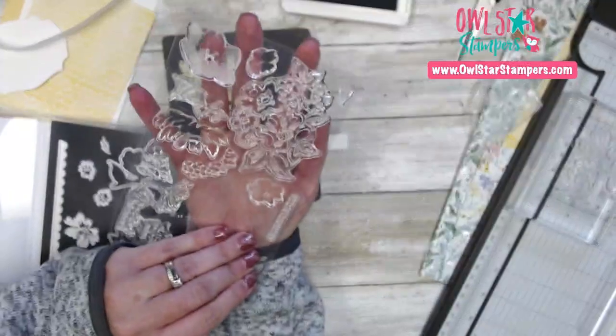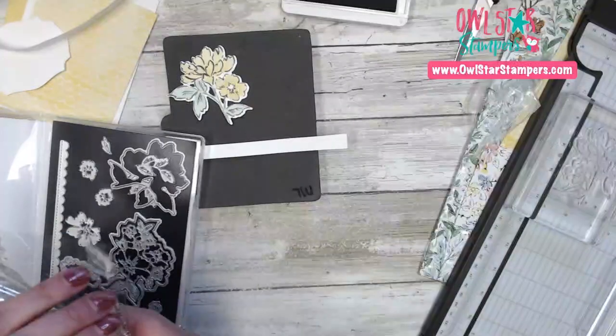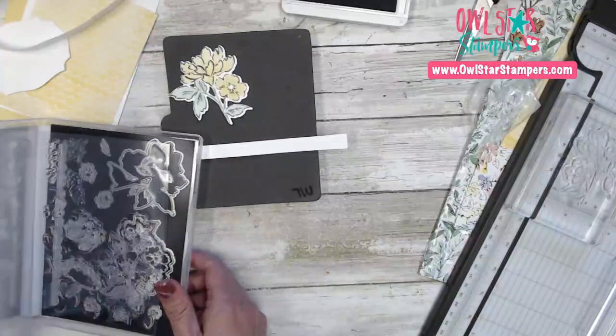Sharon, I've kept it really nice and clean, and I've been putting everything back exactly where it's supposed to be and taking very good care of this stamp set for you.